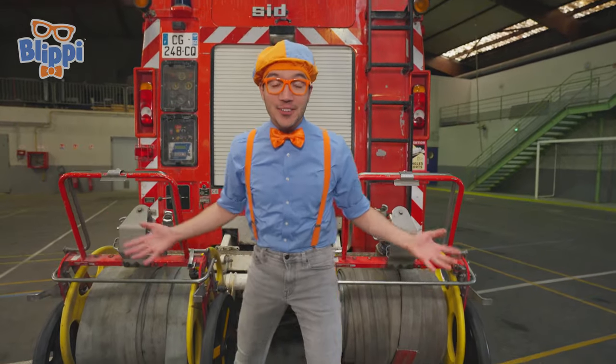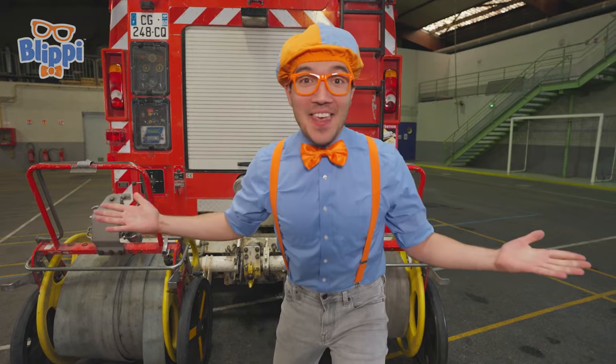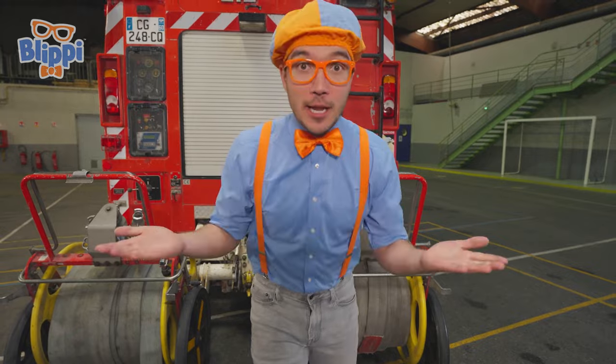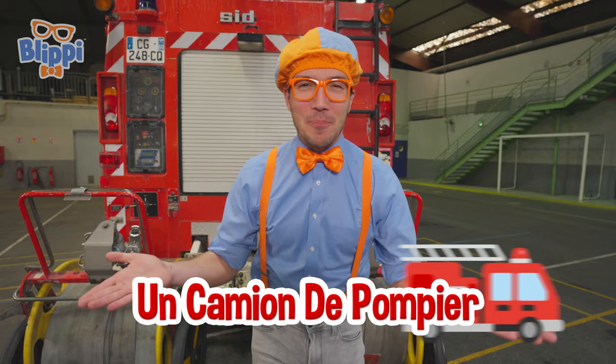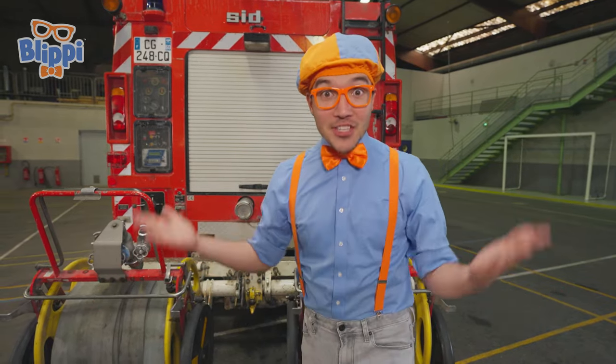Whoa, check it out. Do you know what this is? Yeah, that's right. It's a fire truck. And in French, you say fire truck like this. Un camion de pompier. Whoa, that's pretty fun to say. And this fire truck is awesome.